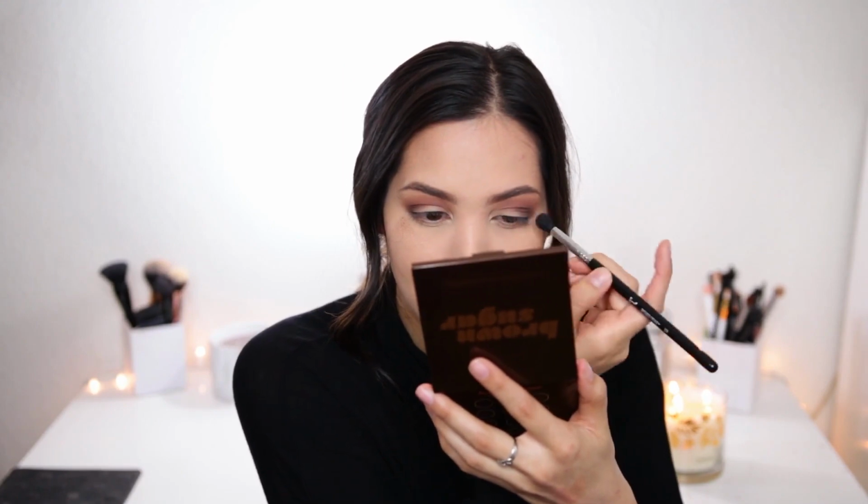Now I'm going to try and take Henna, which is that kind of cool toned grayish brown, and just kind of deepen up the crease with that. Yes. I wasn't sure if that was gonna come off darker than it does in the pan, but it does, and it's a great crease color.